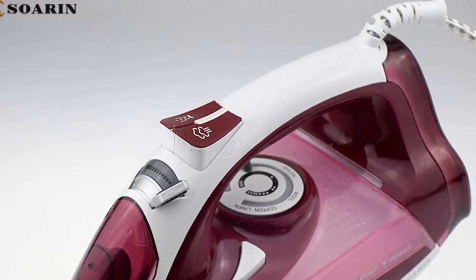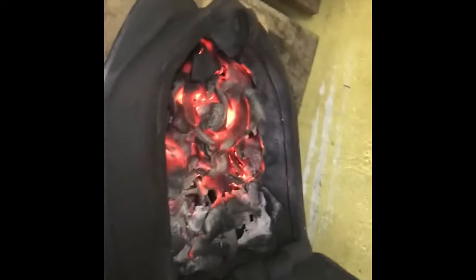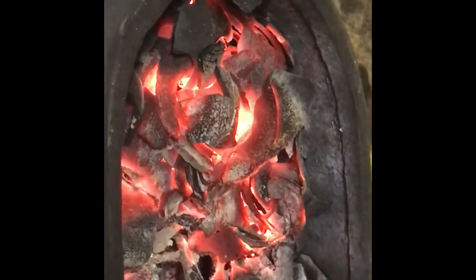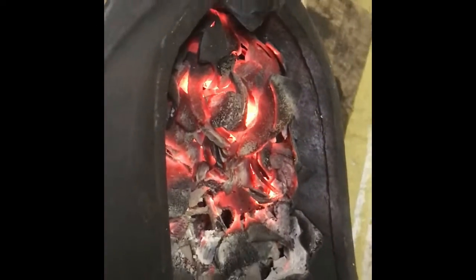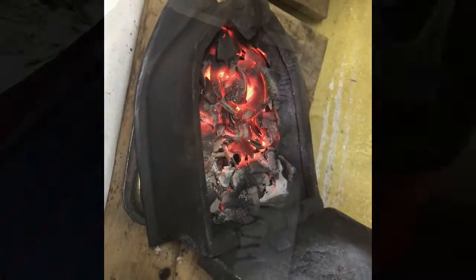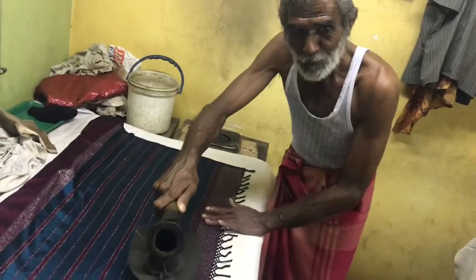Well, this is what you are looking at. It's called a charcoal iron, where you actually light up some coconut shells inside the iron, inside that little basement. And after that, you just close it and you iron your life away.